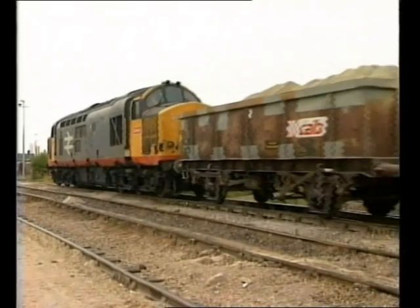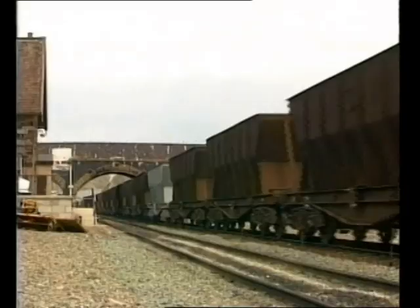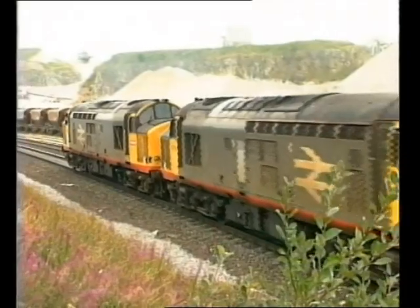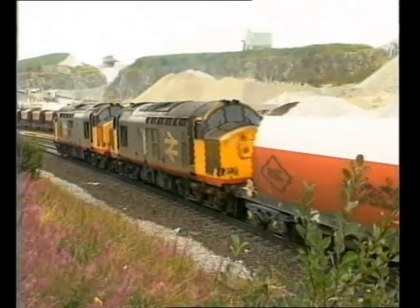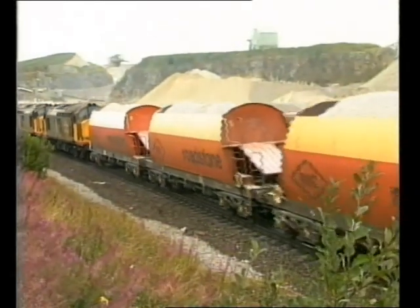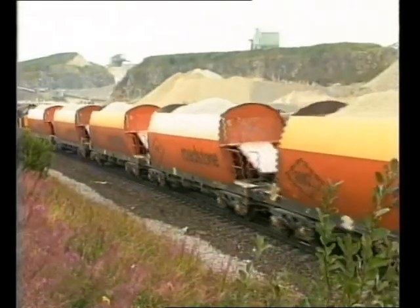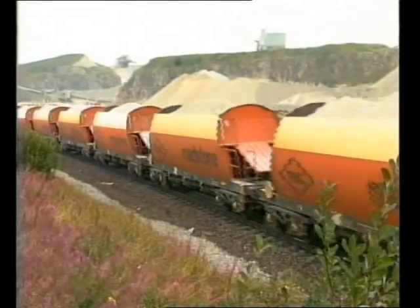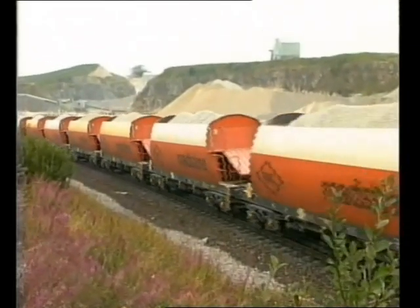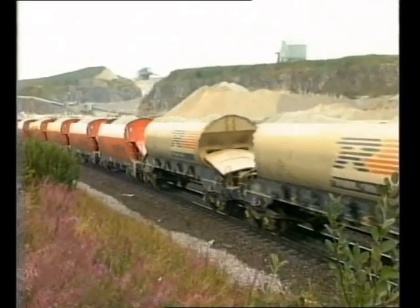So rather than the standard flat-bottomed wagon, which maybe takes 33 tonnes payload, or the hopper wagon, which takes 37 tonnes payload, we're now getting more and more wagons which are taking 60 tonnes, 70 tonnes payload, and not necessarily a standard design. Some of them have conveyor belts, self-discharge trains, which have conveyor belts down the centre of the train to allow the aggregates to be discharged. Others are side tip wagons, which just tip to the side.